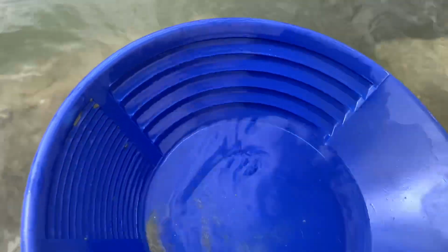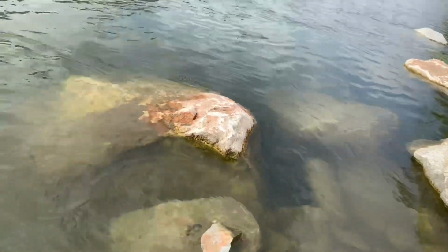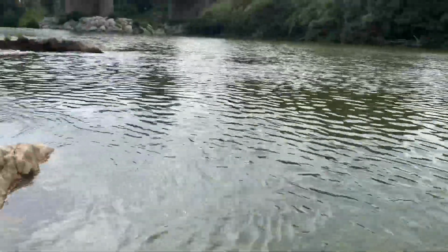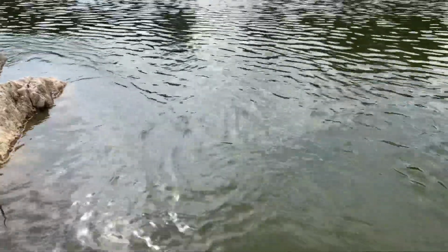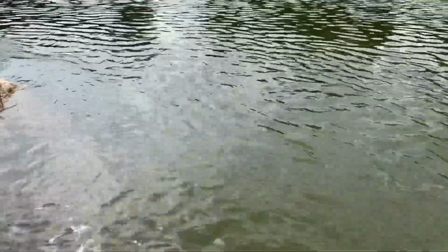So that was the prospecting for this spot. Beautiful spot, really, by the water. But if you are in this area and you're looking for a place to prospect to find some gold, I would definitely recommend the first spot. Not only did it have much more gold, it was also a lot more material. I didn't film that, it's a shame, but there was a lot of material.